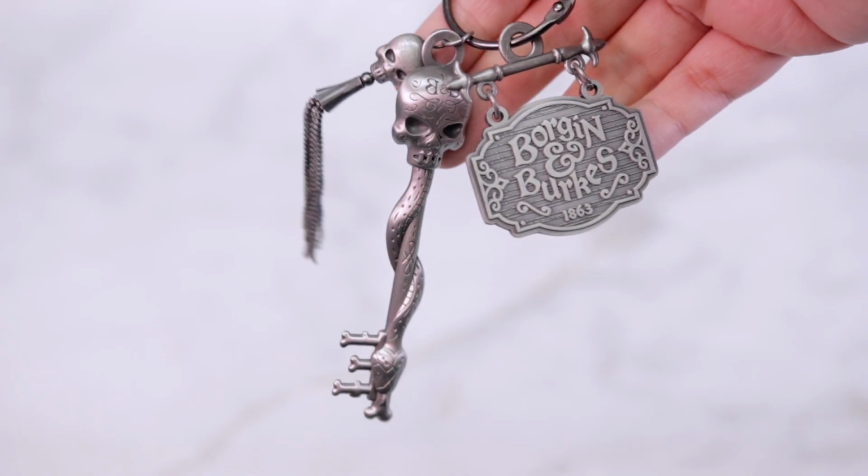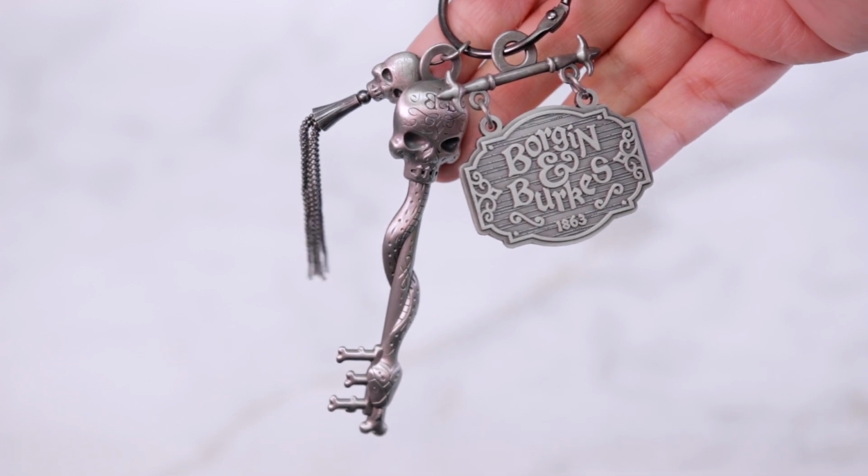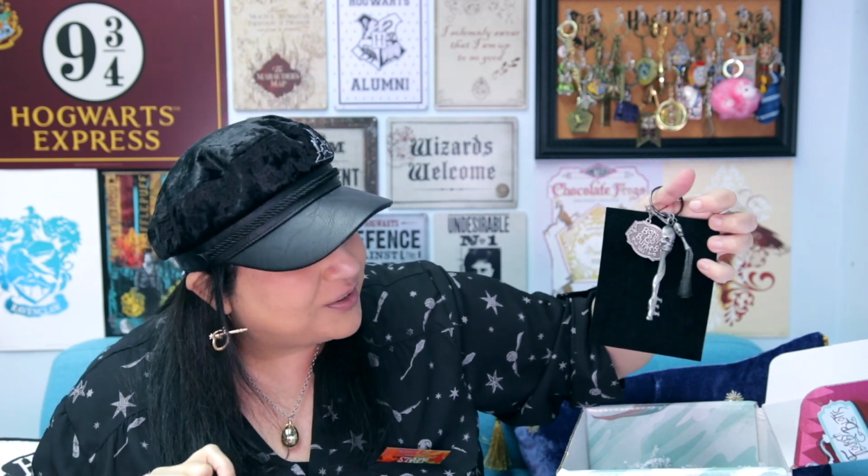So I love the idea of this so much, and I do know that LitJoy will have more of these releasing too with the other boxes. So I can't wait to collect, hopefully, them all. I hope I can get them all because they are super fun and the details are just brilliant.